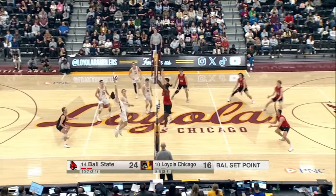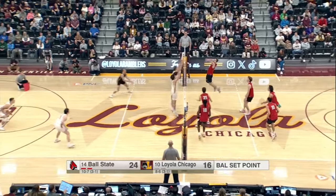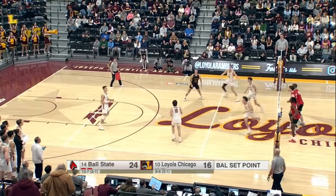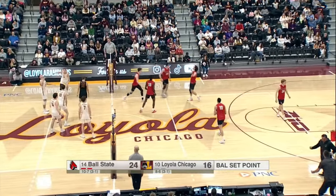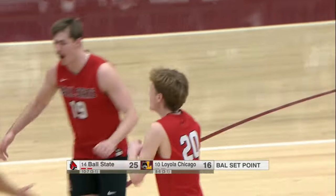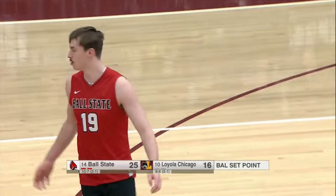Reed, Schobel back for Reed. Nice read on that trajectory by Patterson. Savitsky Lind right to Fabakovic. Schobel, Van Buren is blocked, inbounds. And the opening set, 25-16 to Ball State.